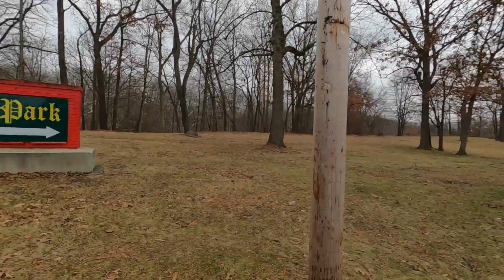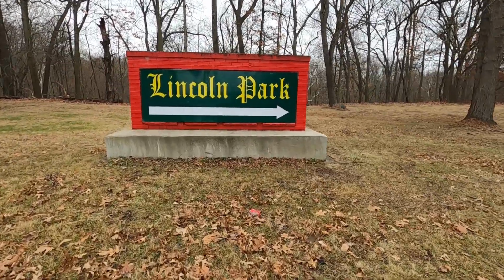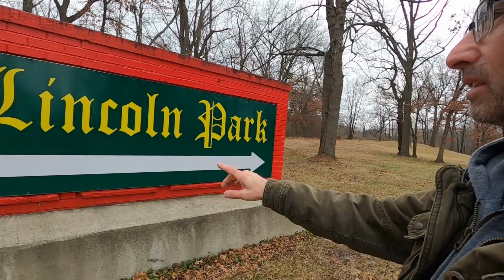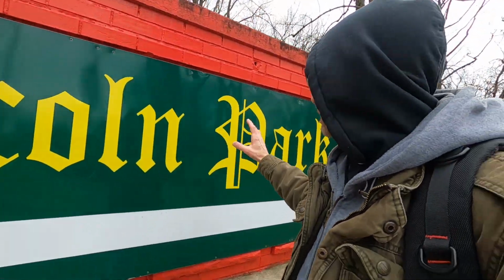Now, here's the Lincoln Park sign. If you look at old pictures, this wasn't always like that. There was, I think, like 4 separate things, and it told the history of some of the Indians.